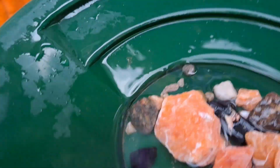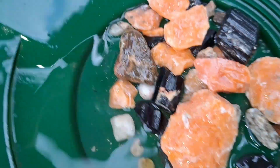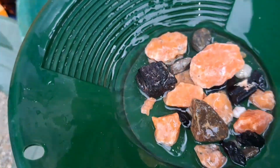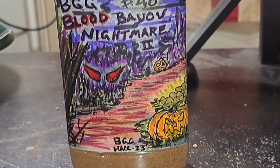And get our light to come back on here. Looks better without the light on, didn't it? There we go. Overexposure. So yeah, that orange and black, now that it's wet, really stands out. That is cool. So if anybody picks up any more of the Bayou Nightmare Blood Bayou bags, we'll get at least a little piece of that coming up in there, and some of the small stuff depending on what we recover out of here. But give you a little black and orange treat in the bags.